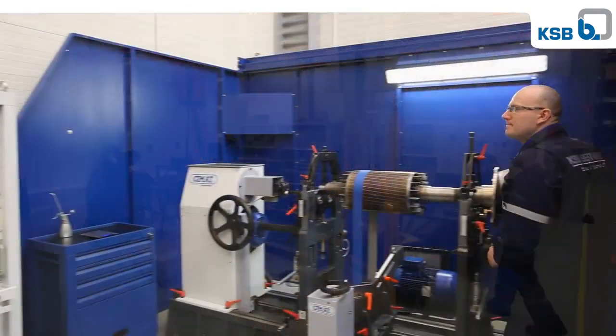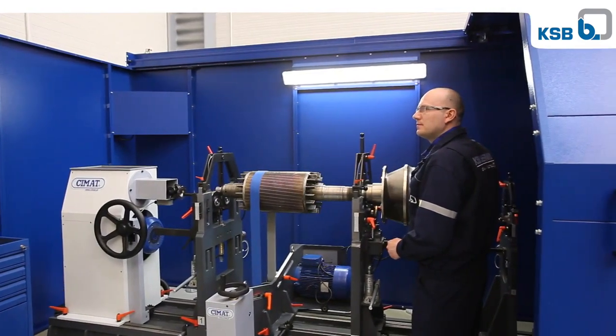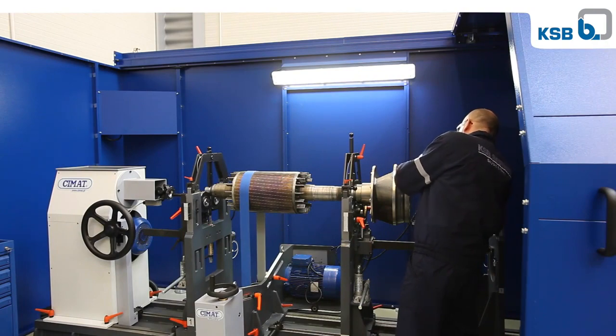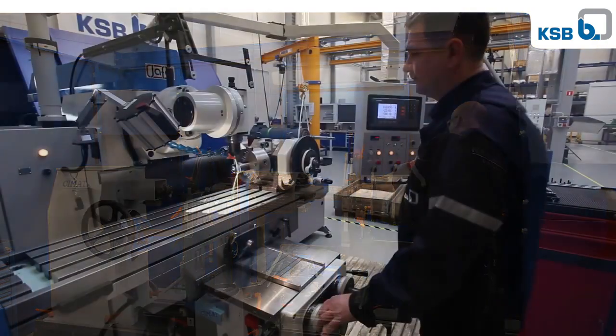Balancing machine is a measuring tool used for dynamic balancing of machine shafts and rotating units of pump drums, rollers, fans, pump impellers, motors and compressors.